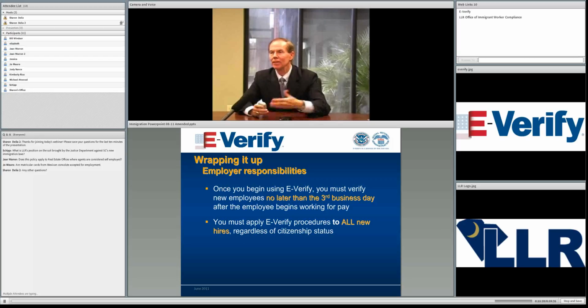That is incorrect, because under the E-Verify rules set out by the Department of Homeland Security, you can't do that. You can't go back once you enroll and verify people already on the payroll. You can only verify new hires. And I say it over and over in this seminar: enroll in E-Verify, and you only verify new hires coming on board from that enrollment date, under the South Carolina law.